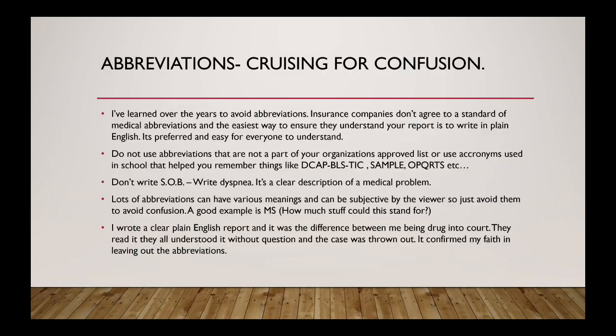Abbreviations. Oh my gosh, cruising for confusion. So me personally, when people come and ask me about documentation, when I put on a documentation class, what do I think about abbreviations? I personally don't like them. I don't use them very often within my own documentation. And I want to tell you a story here in a minute just about why. So I've learned over the years to avoid them. Insurance companies don't agree to a standard of medical abbreviations, and the easiest way to ensure that they understand your report is to write in plain English. It's preferred and easy for everyone to understand.